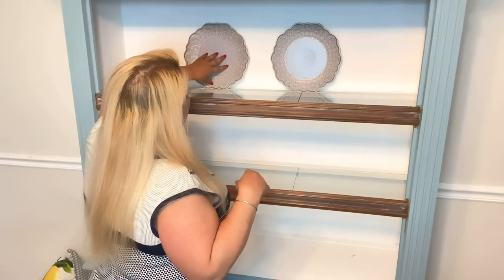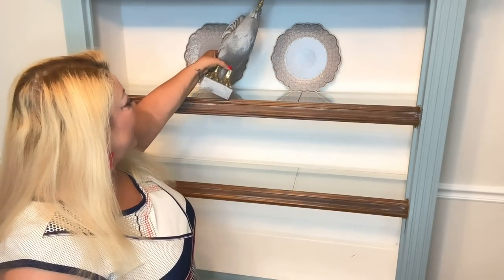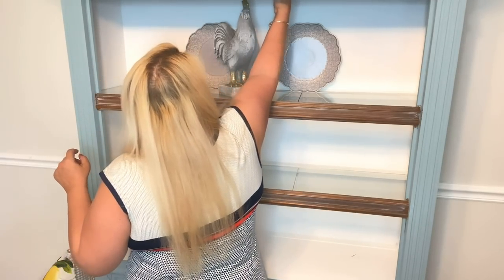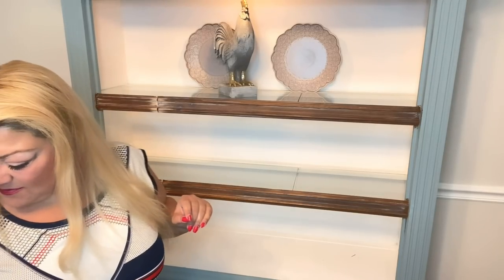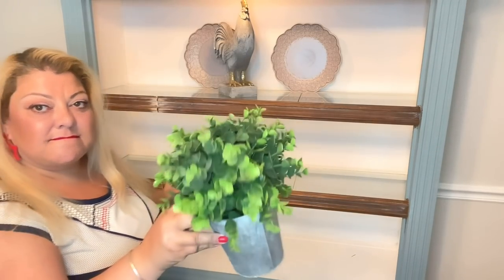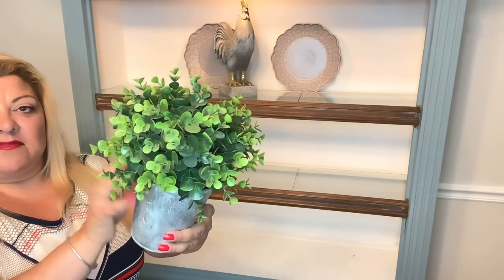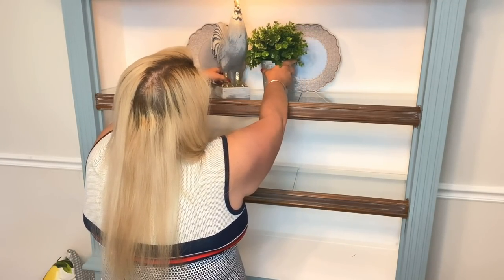Now guys, keep in mind, I have not found all my decor. I'm still missing decor boxes. I don't know where they are. I'm still looking for them, but I did manage to find enough to do this decorate with me. Now there's Mr. Rooster. He is so cute. I'm gonna put the light on so you can see him a little bit better. He is from Walmart, Canada. Can you believe it? He was not cheap, let me tell you that. And then this little pot, it's a galvanized greenery thing. I think I got it at TJ Maxx in the USA.